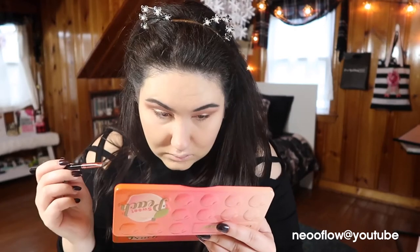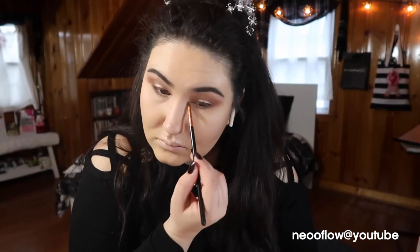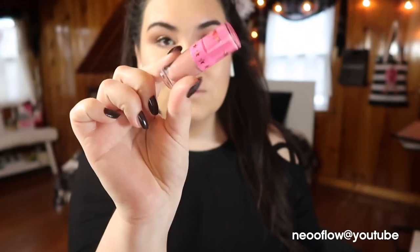Next, I'm using the lightest shade, Marshmallow, from the Glow Kit just to highlight my inner eye. Then a quick jump just to do some liner and mascara, and the eyes are done. Lastly, I'm finishing off this look with a liquid lip from Jeffree Star. This is the shade Mannequin.